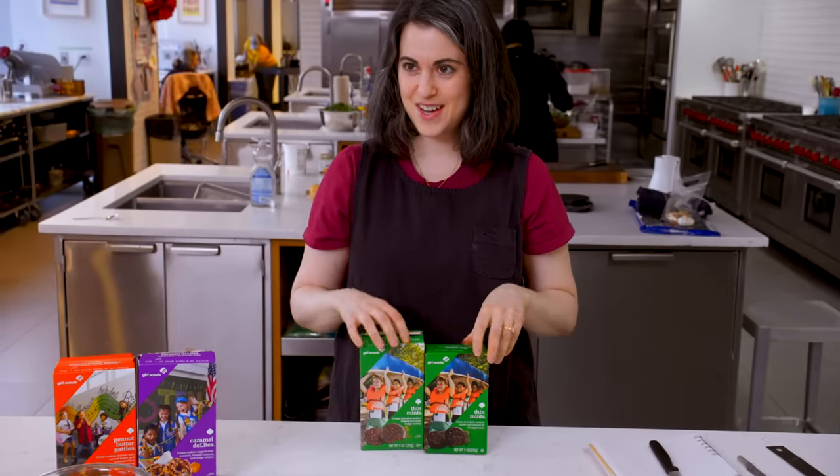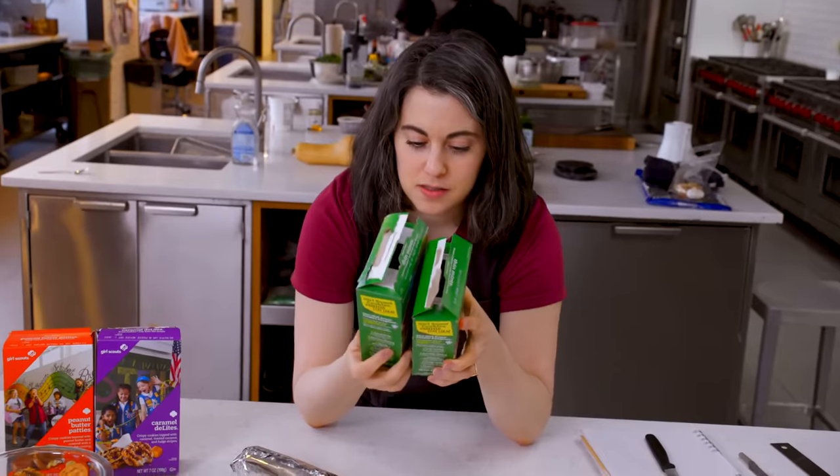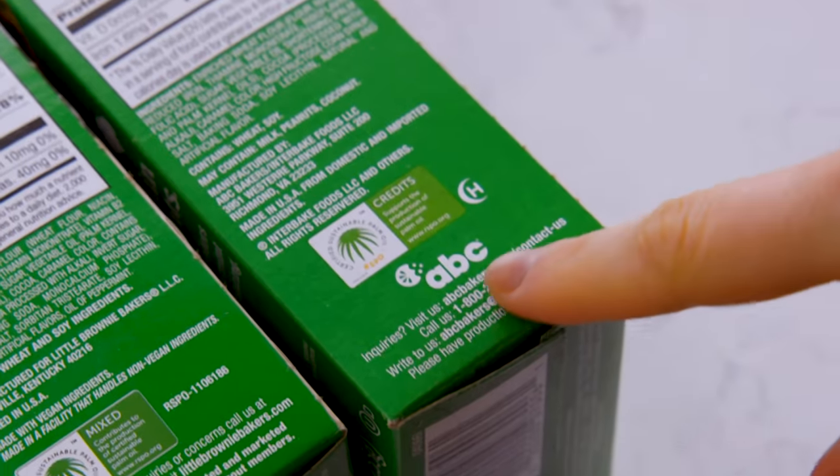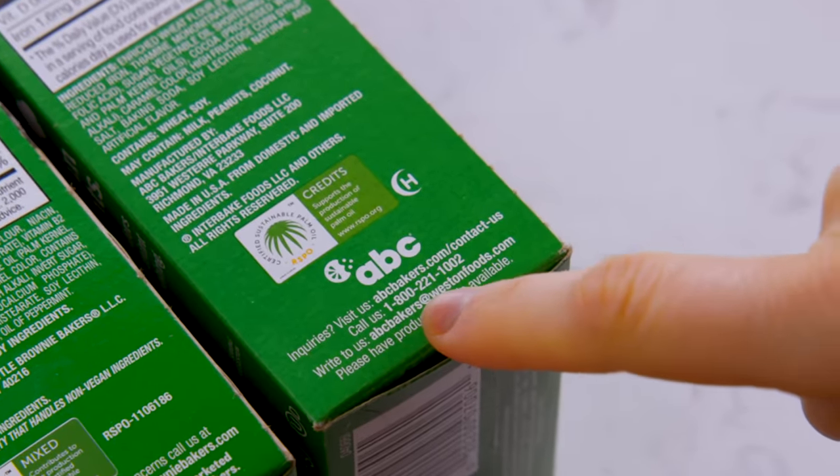Why are they different sizes? Is one of these bootleg? These have different descriptions on the boxes and different ingredients. So this one says manufactured for Little Brownie Bakers. Well, this one says manufactured by ABC Bakers / Interbake Foods LLC.